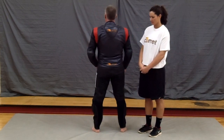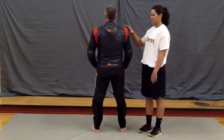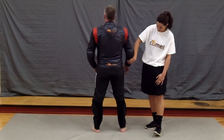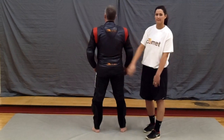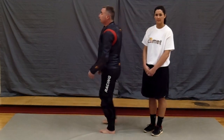There are CE-approved internal removable pads at the shoulder, elbow, forearm, and back for your protection. This jacket also contains a removable inner liner.